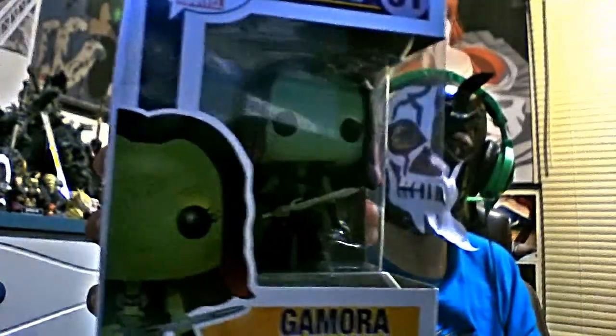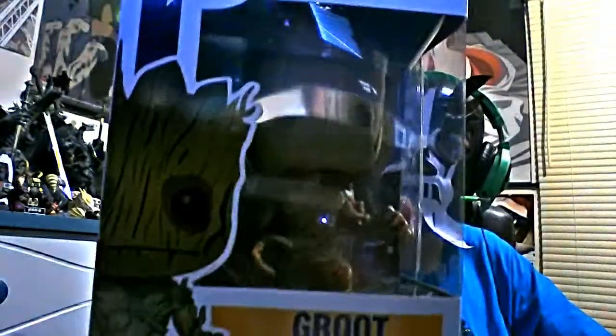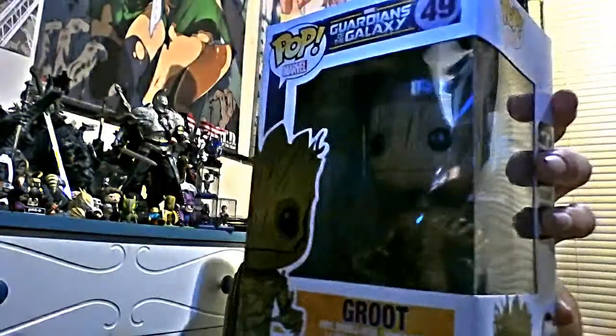Next up, the one I picked up today, going with the theme of Guardians of the Galaxy, it is Gamora. There she is. Pretty damn awesome, if you ask me. And last but not least, no, he is not Sackboy, even though he kind of looks like it in this form. We have Groot. So there is Groot in all of his glory. If I show it this way, a little better. Still, lots and lots of glare coming off there. So I managed to get Groot, Star-Lord, and Gamora.